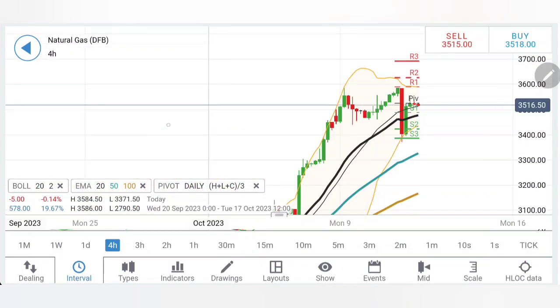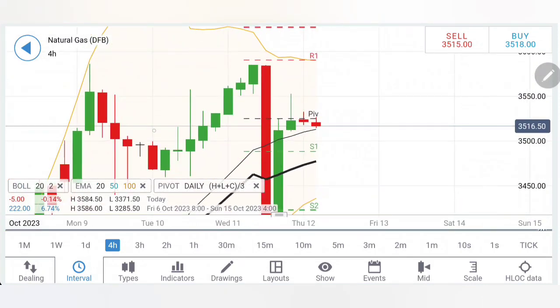Coming to the 4 hour charts, what has happened? Moving averages, prices were divergent from the moving average. For once, it has breached the moving average. Now again, it's trying to retrace. Also, if you look at the candles here, lower highs are seen, and it is trying to trade slightly bearish. We can again expect the price to move with a slight bearish bias towards 3.48, 3.45 levels.